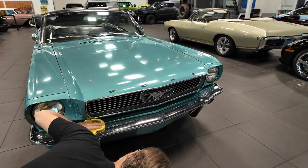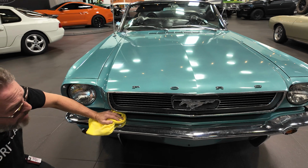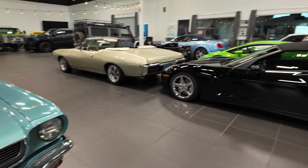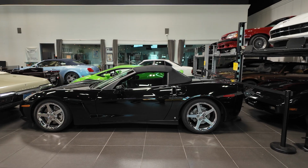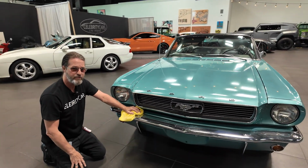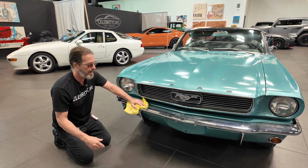Down here, folks, we have a couple chips. This is like any normal car, like that 2007 Corvette right there has little chips from driving down the road. It's a used car. Though I didn't ever say anything about the miles. This car shows 49,000 and change miles. Never mentioned that. I don't know if that's original or not. I'm just putting that out there.